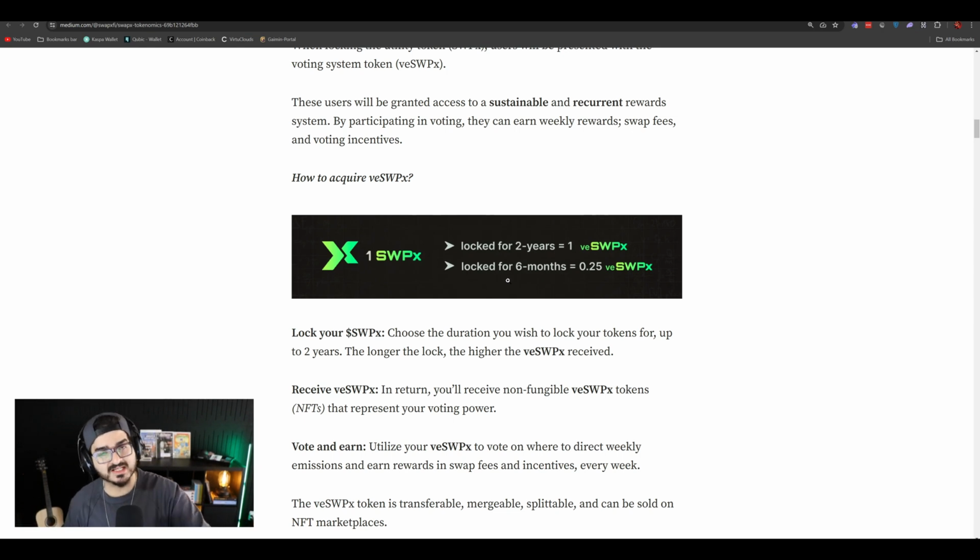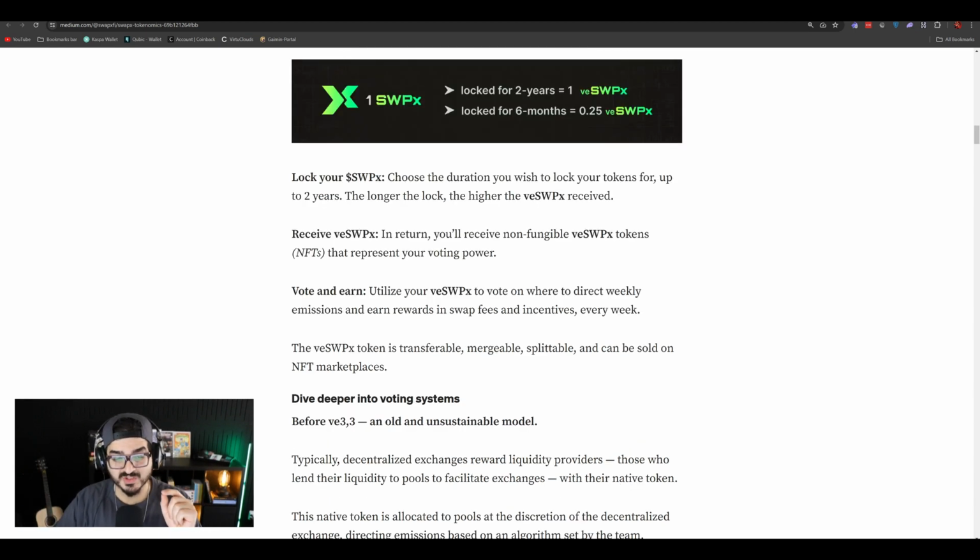If you want to lock it for 6 months, then in 6 months you can claim it and then you can sell it or you can do whatever you want with it. If you lock it for 2 years, then you're a very bullish person on SwapX and you're seeing the long-term potential. You're hoping that in the future, the token value is going to be much more than what it is right now, and you're going to be able to reap that reward. The VE SwapX tokens are going to be non-fungible tokens, which means that they're NFTs and they represent your voting power. And I'm thinking one token is equal one NFT, which is like 1-to-1.